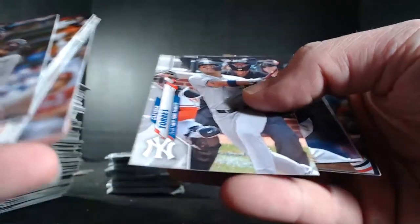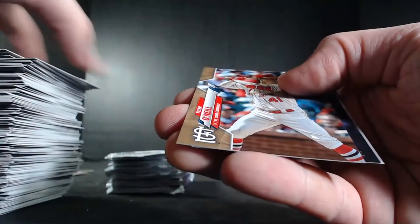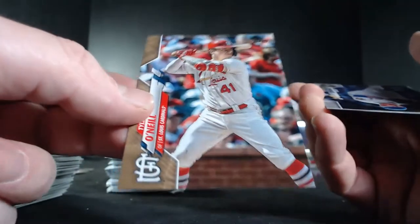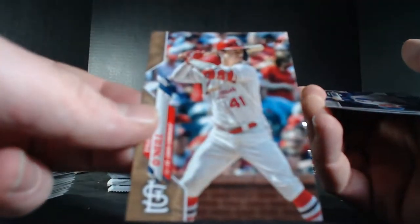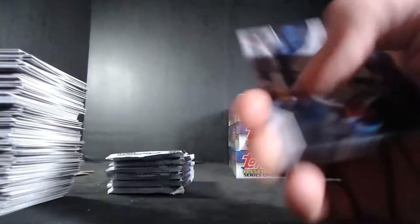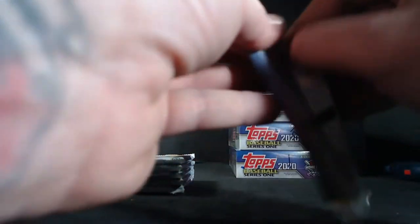Matt Strahm, Arenado, Chevalier, McCarthy, Vargas, Boyd, Dansby Swanson, Abreu, Gleyber, Cole, Caleb Smith, Tyler O'Neill for the Cardinals, numbered to 2020, 899 out of 2020. And then we got Woodruff and Nelson Cruz. Brewers, Twins.